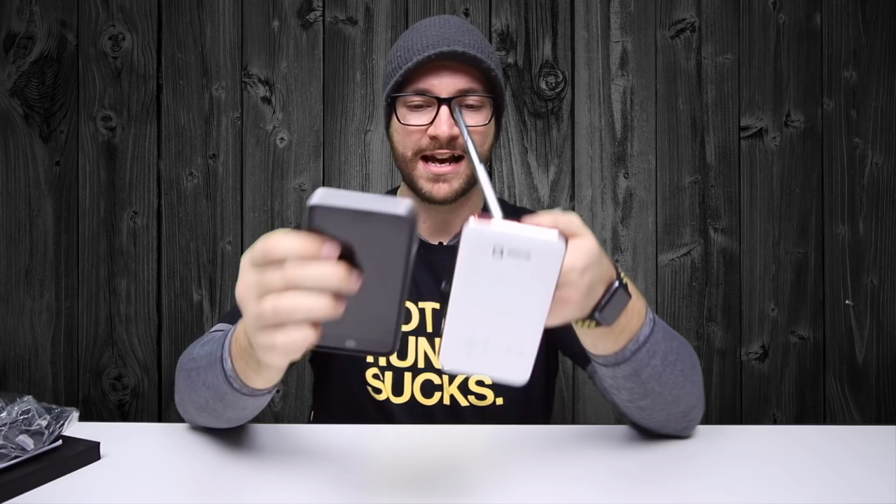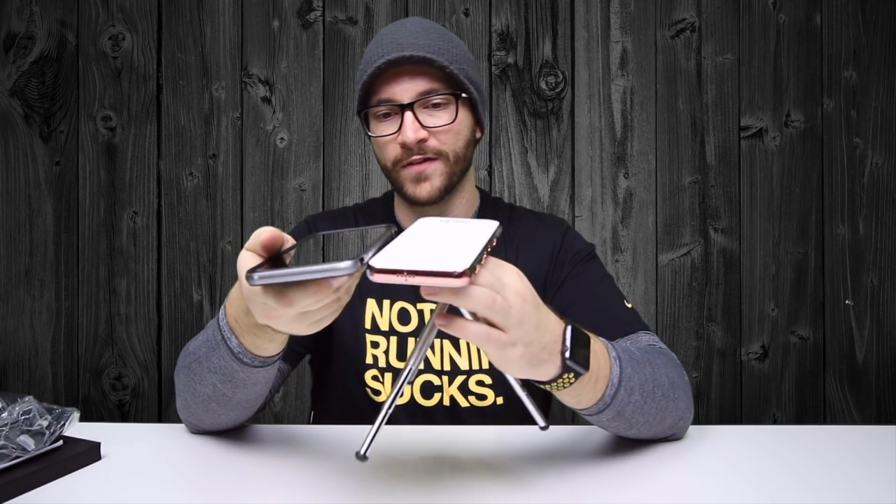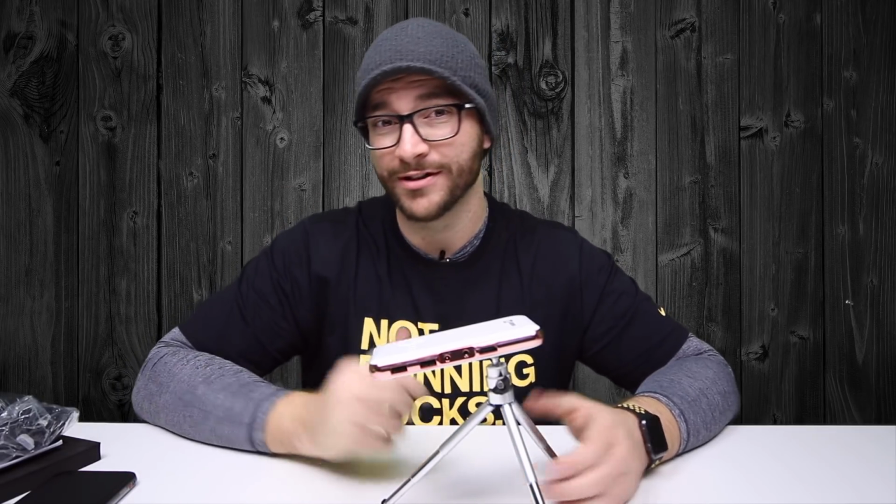And since I got my phone in my hand, just look at this side-by-side comparison of size. This thing is smaller than a cell phone. It's a little bit thicker, but this is a 7 Plus for comparison. But the footprint is smaller than my cell phone. This can totally fit in a pocket, which is exactly where it's going. As soon as I'm done with this video, I'm gonna carry this little guy everywhere, just because it is such a cool conversation piece, but it's also so functional.